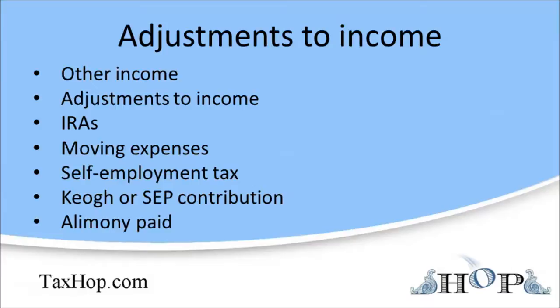These are retirement plans that self-employed people can set up. They require more paperwork than an IRA, but they allow you to set aside more money on a tax-deferred basis than an IRA. If you're self-employed and making good money, you should look into a SEP or the more complex Keogh. Again, see my tape on retirement planning for more information about these plans.